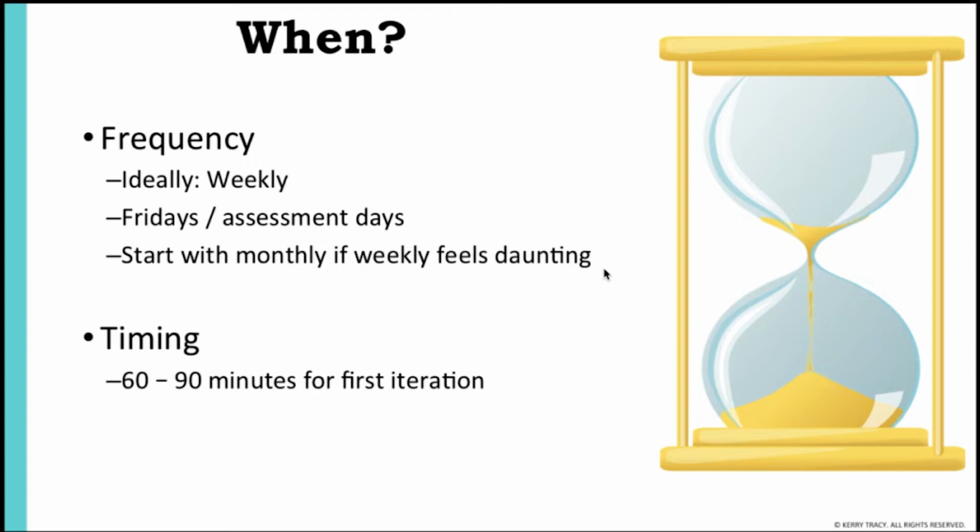That's one of the reasons I suggest starting with a holiday or back to school, because you can build in your practicing procedures. How do you get materials? How do you put materials back? How do you work with your team? You have a little bit more flexibility with time on those types of days. And so that's a good place to start.